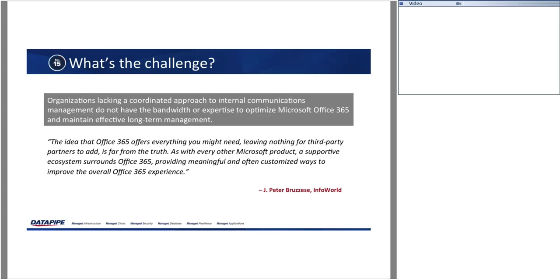The second challenge is for those customers that see the value and have maybe already adopted Office 365 or are looking to adopt, but they may lack expertise or even the desire to manage the Office 365 platform itself. They would rather focus on value-added tasks that would benefit their organization, and management of a platform is not something they would like to focus their efforts on. We see in the quote here from InfoWorld that although Office 365 is a SaaS platform, software as a service, it doesn't just manage itself. It does take concerted effort and expertise, and that is where Datapipe can come alongside our clients and partner with them.